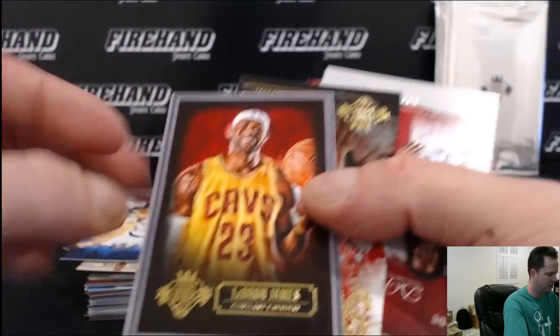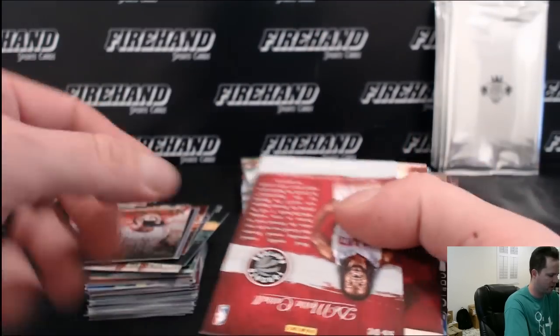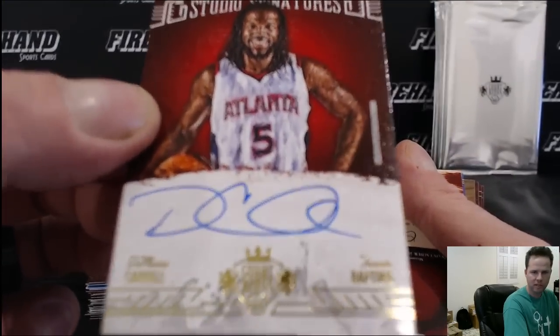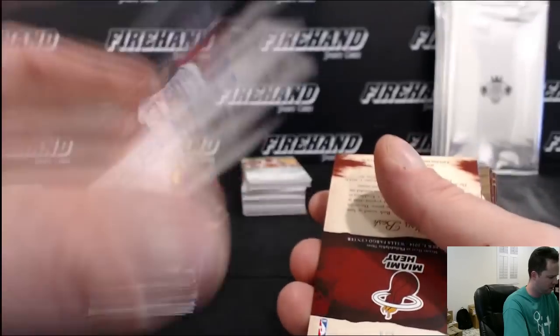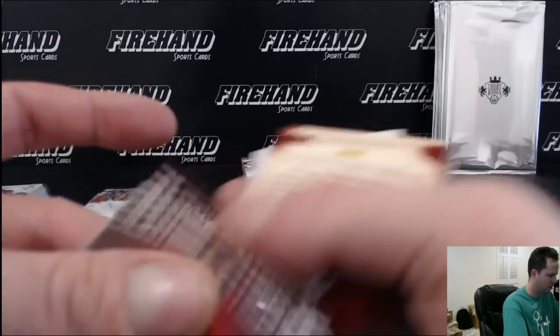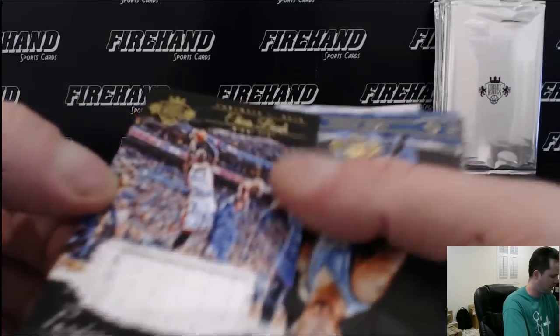LeBron James, Silver Frame, Swagger, James Harden. And for the Atlanta Hawks, DeMarre Carroll, Studio Sigs. That goes to Dan Itzel, numbered out of 99. For the Heat, Chris Bosh to 299. Going to A.A. Cree.